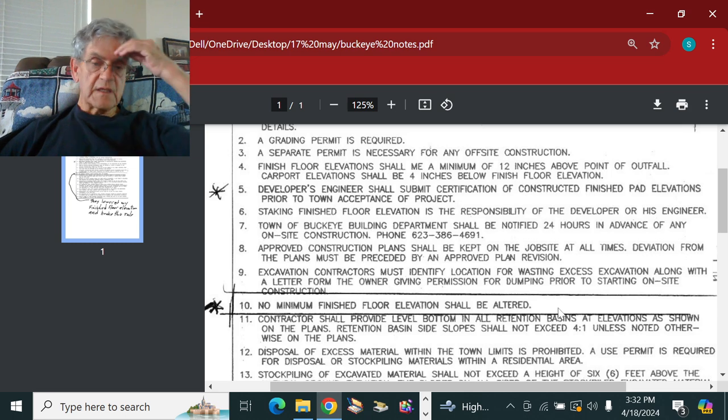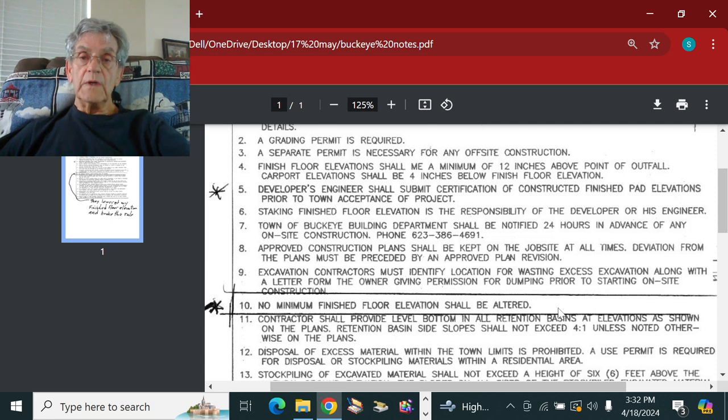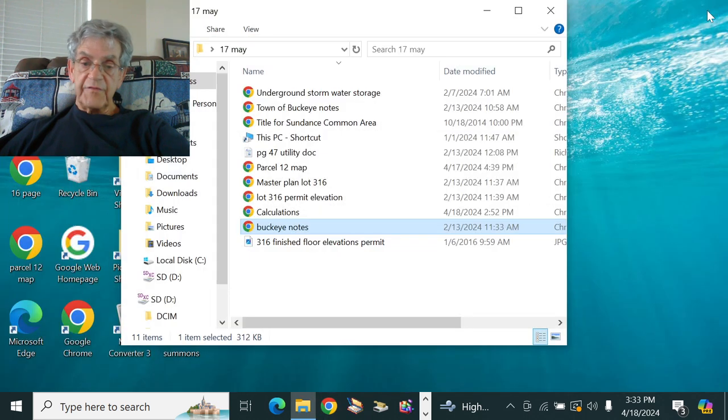Now, why do you think that they would put something like that in this note? Because the finished floor elevations have been calculated to give the most ideal pitch to get sewage to the street, to the sewer pipe. No minimum floor elevation should be altered. That's written in stone. Now, they fell through the cracks in my house.